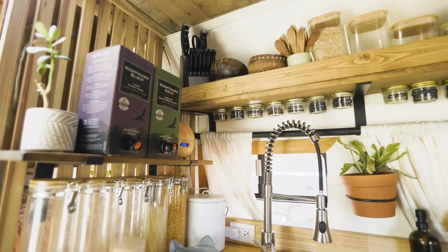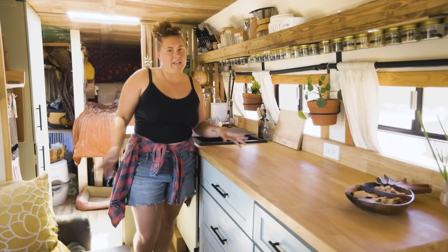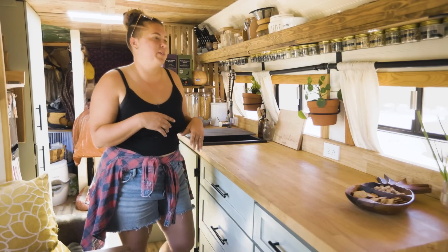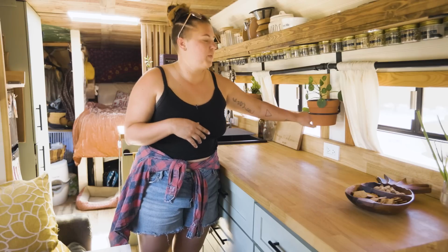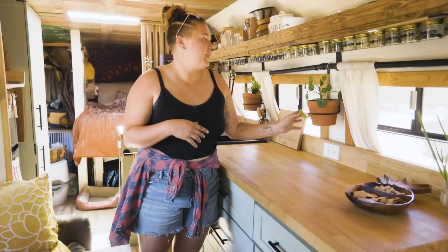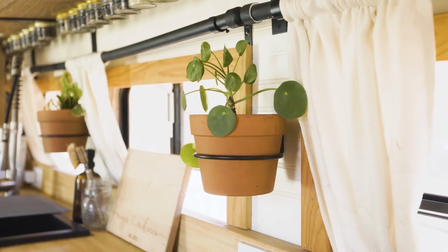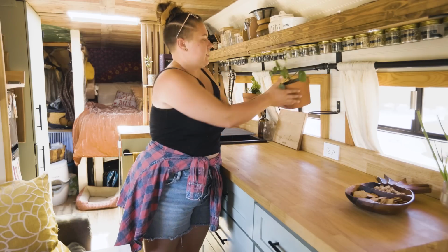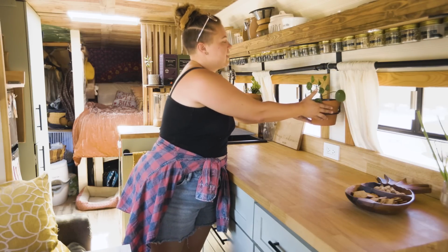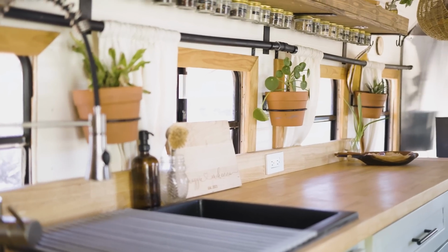So we absolutely love plants. You'll see quite a few in the bus as we do the tour. And we wanted to cover up, there was a seam back here, and we wanted to hide that seam somehow. So we found these foldable plant hangers on Amazon and grabbed some pots. And this is one of our favorite little details in the bus.